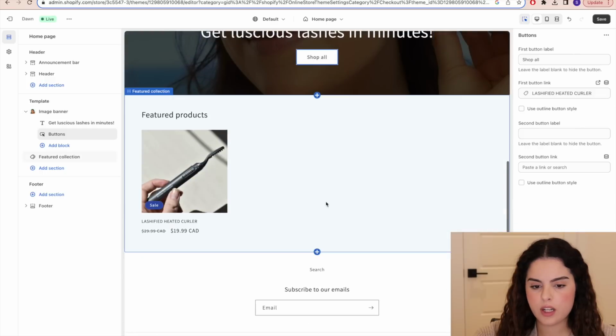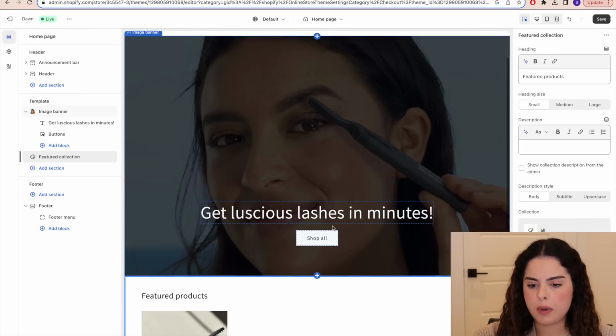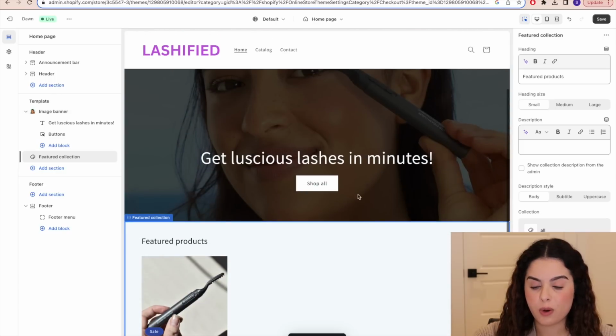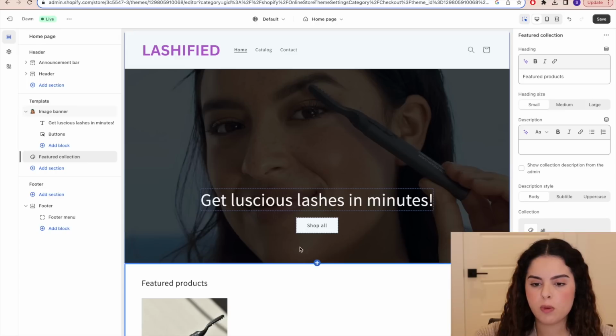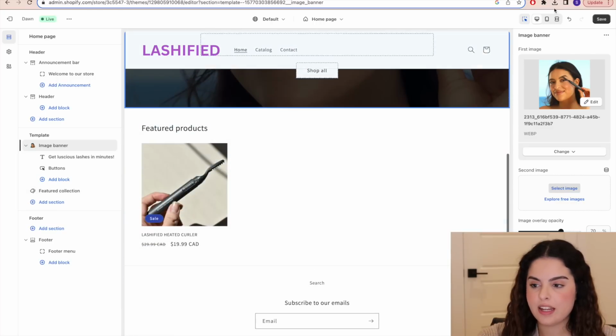Now if we scroll down here, you have the featured product section and it just shows the product I'm selling. That should be fine. You can just leave this, and that's all you really have to do for the homepage. You're not really going to redirect people to your homepage anyway. You're always going to redirect them to your product page, so most people won't even see this page. Alright, so we're now done with the homepage, so go ahead and just save it.